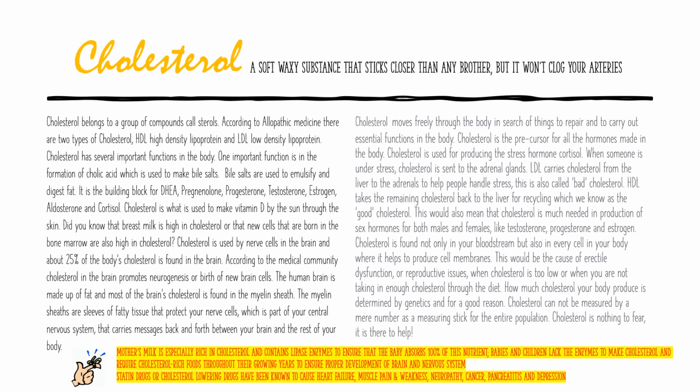So here we're talking about cholesterol, and cholesterol is a soft waxy substance that sticks closer than any brother, but it won't clog your arteries. Of course we need cholesterol in the body to help form different hormones, like progesterone, testosterone, estrogen, and all of that. I know cholesterol gets a bad rep in regards to it causing heart disease. But cholesterol is used by nerve cells in the brain, and about 25% of the body's cholesterol is found in the brain. According to the medical community, cholesterol in the brain promotes neurogenesis, or birth of new cells.